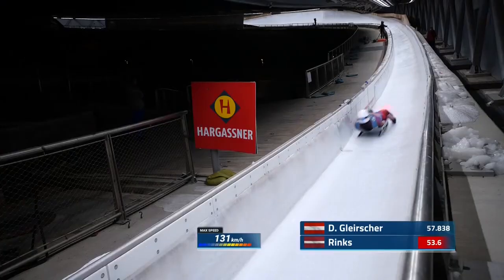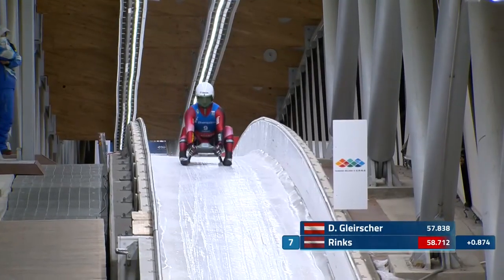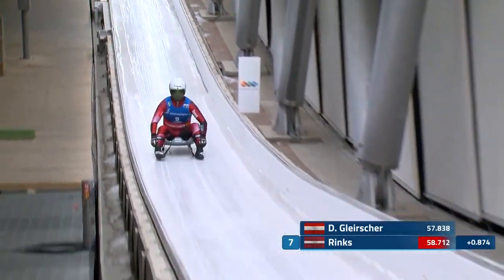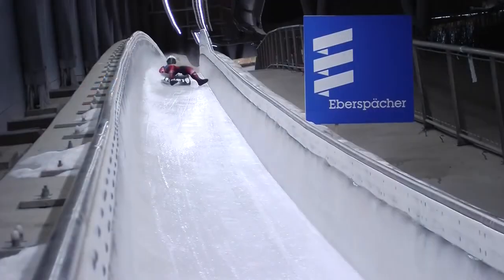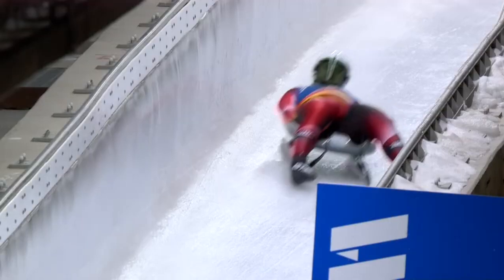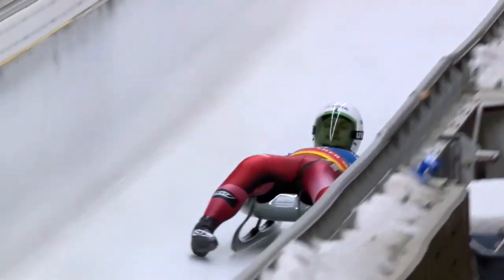Oh, Rinks power sliding down the Dragon's Tail, ice flying everywhere, dropping the feet and crossing the finish line. 58.712, 7th place from Rinks. And yep, that's exactly what he did. Big skid, almost probably for 50 meters at least. Yeah, it was almost the whole straightaway, it felt like. Yeah. See the ice just flying up. Rinks doing everything he can to stabilize that sled, get it going straight again before he hits the curve in 15.